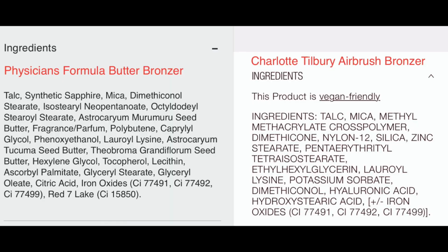The most active ingredients are always going to be listed in the top 5, top 6. As you can tell, they both have talc, mica, and silicone, and those 3 are all in the top 5 of both of these bronzers. Now let's look at the bottom of the list. What's listed at the bottom is the least active. A very small amount of these ingredients are included in these bronzers.